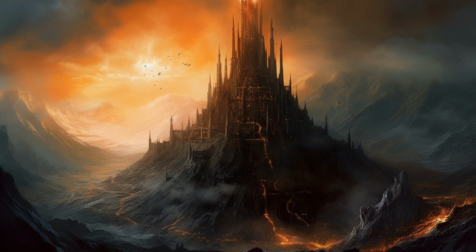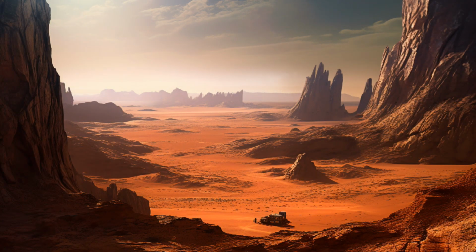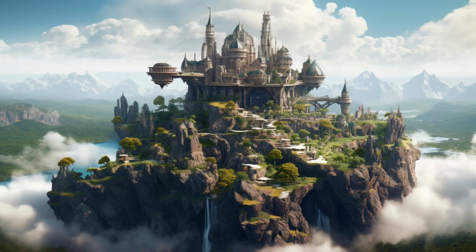It's about society and culture. What are the social norms and taboos? What's the political structure? What kind of technology or magic is available, and how does it affect everyday life? Take the Dune series by Frank Herbert, for example. The desert planet of Arrakis, with its deadly sandworms and precious spice, shapes the societal structures, power dynamics, and even the religious beliefs of its inhabitants.